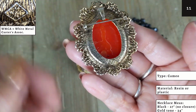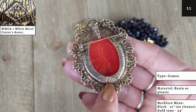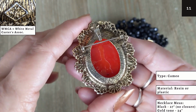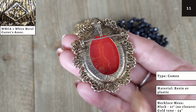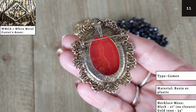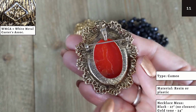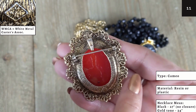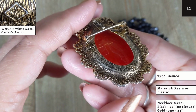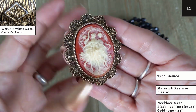Very nice. Now it does have a maker's mark here on the bottom. I can't see it very well, so I'll have to pull out my microscope. If I can find who the maker is, I will add it in the listing. If not, I'll just put unknown for the brand. And it does have a little bit of wear on the edging here. There's no gold. It did rub off, not much, but a little bit. It is on the back though, so you can't see that on the front.